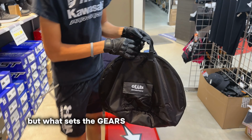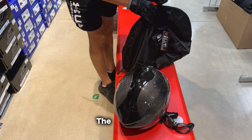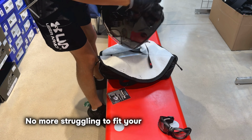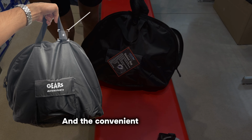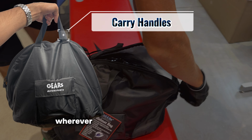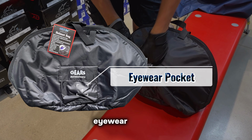But what sets the Gears Deluxe Helmet Bag apart is its incredibly rider-friendly design. The bag's main zippered compartment unzips from edge to edge. No more struggling to fit your helmet in a tight bag. Just unzip, place, and zip back up. And the convenient carry handle stitched on the top allows you to easily tote your helmet around wherever your adventures take you.